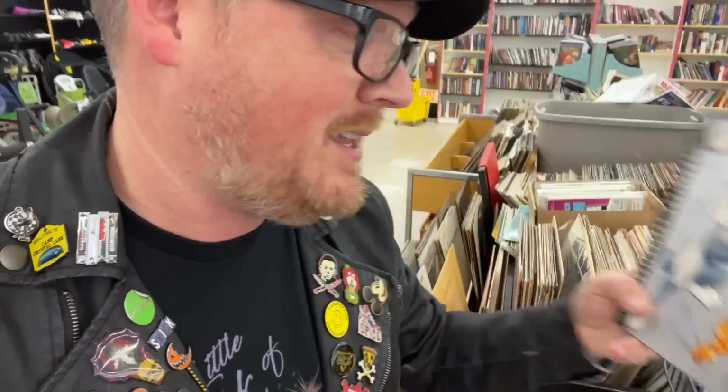The discs in this are not minty. They are in terrible, terrible condition, which is why I didn't buy this the other week when I was in here. But I'm thinking I need it at least as a placeholder. It's only going to cost me $2 for this. I think I kind of need to buy this.